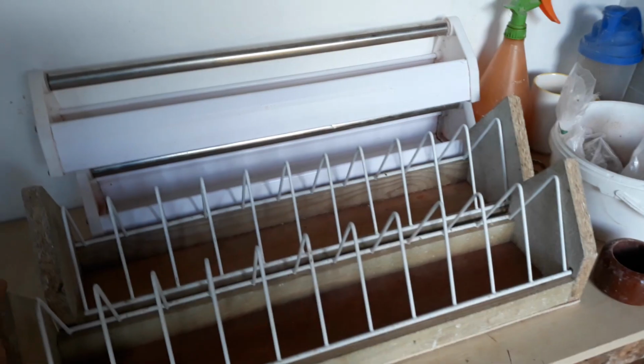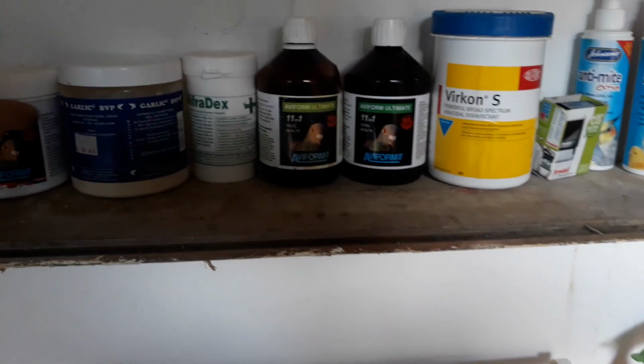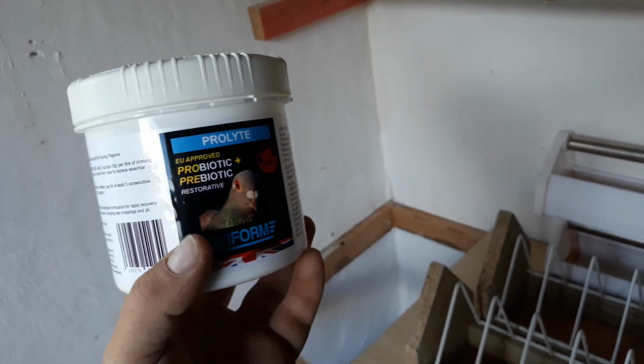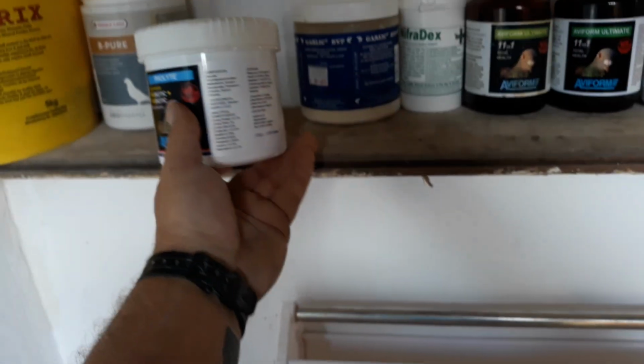As you can see, the feeders that my dad made. Medicine cabinet, supplements, disinfectants, medicines. We've also got a few more supplements that we bought in. We're starting to use electrolytes now. We should have done it a long time ago, but to be honest, I forgot. That's a probiotic as well. Prebiotic, probiotic. We basically use it on return from training.